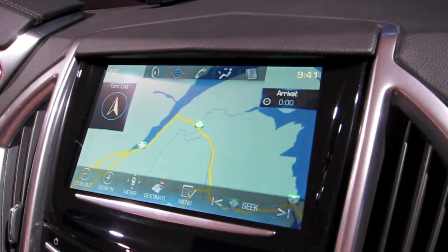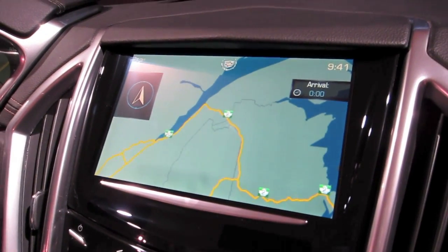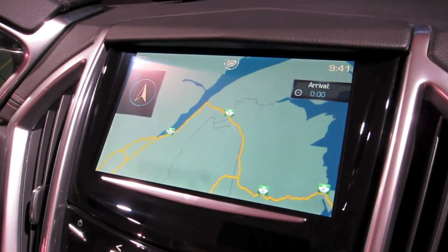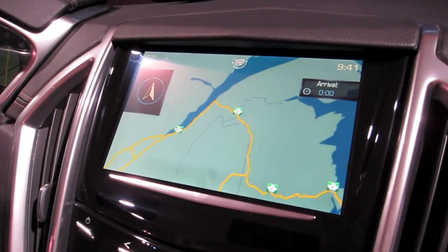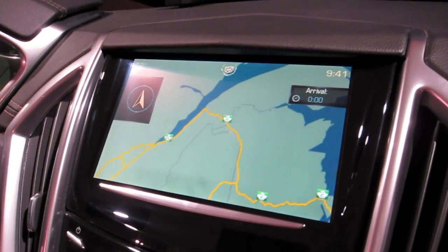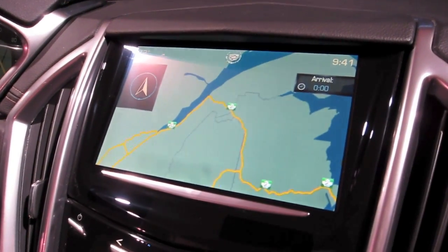Is it safe to assume that we'll see some speed improvements between now and the production version? There's still probably 100 more updates that are going to be done before this hits the road. You're looking at a very early rendition of the navigation system here. We're working through a lot of different details with that still. Are you going to be doing both 2D and 3D mapping here? Yeah, it does the 3D mapping.